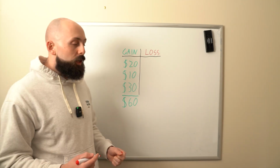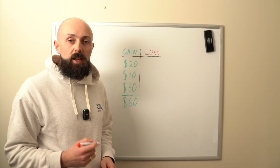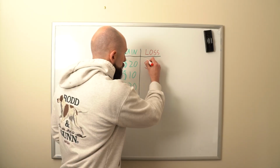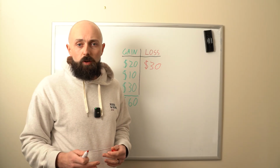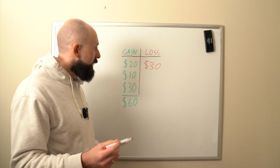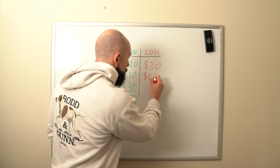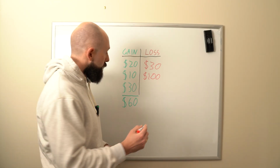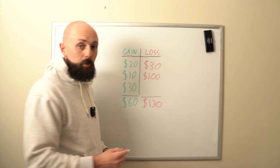So imagine now we had a stock we wanted to get rid of, and if we sell it, we're going to make a capital loss of $30. We'll put 30 in the column here. And then we go through our portfolio and we find, oh, there's actually some crypto in here that we want to get rid of. And that gives us a capital loss of $100. So we'll add 100 here. So if we add all that up, put a line here, that's $130 of capital losses.